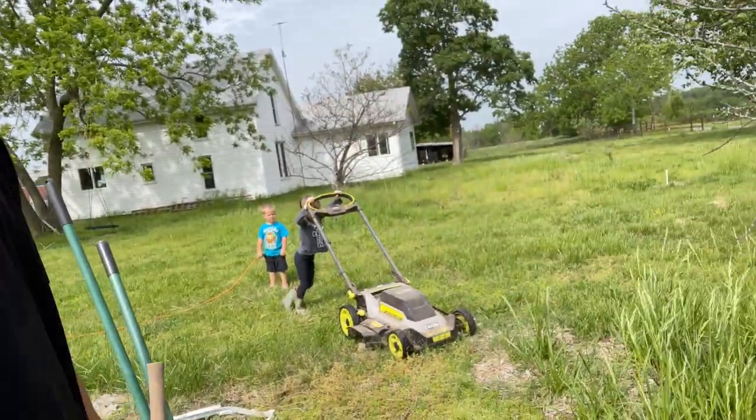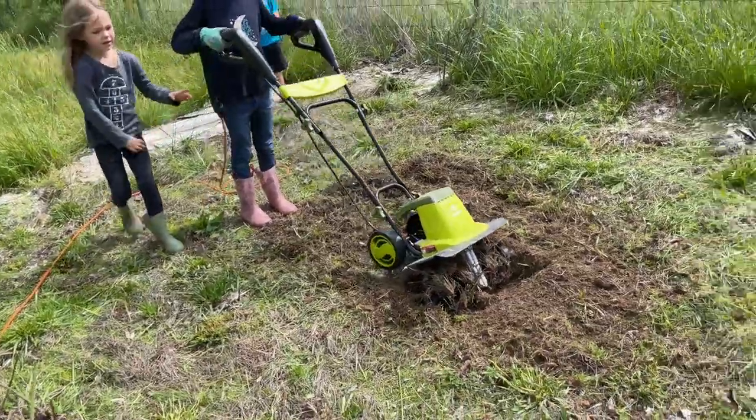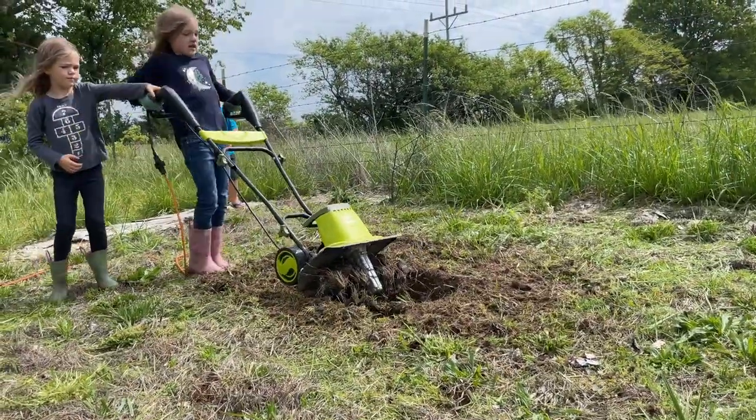All right, so we're out here working in the garden, and we're going to start mowing the tall grass. That way we can kind of get the area prepared for the asparagus. Okay, so we've gotten this little garden space mowed a bit.